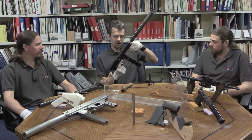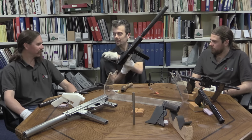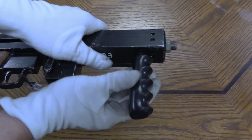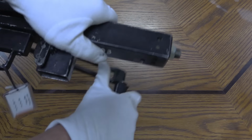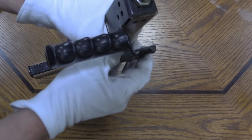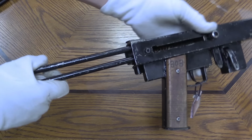A couple of other interesting features. One is this. Oh, that's interesting. I was looking at that folding stock and didn't realize the front grip was the butt stock. Rather Gucci, as they say in the British Army. This locks into the front as a foregrip, as you rightly say. Pull down, swing out, and it will lock into place. Wow. Yeah.